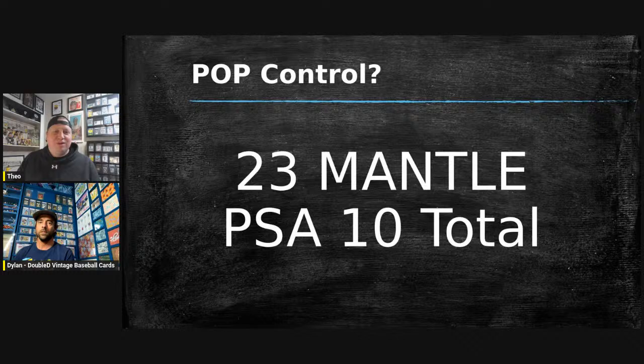Pop control. We have 10 total, and there could have been a regrade at some point, so we're not even sure if there's less than 10. There's 23 total Mantles that are PSA 10 in the 60s. 23. Can you admit that PSA is controlling population counts?